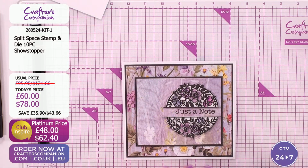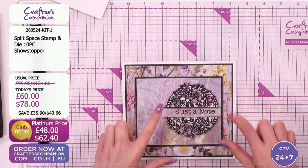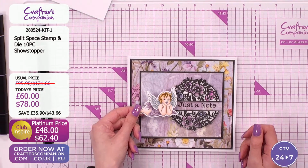Now, I've got that lovely design on the right-hand side there, but you know me, you know I'm always talking about balance. I'm looking at that and, let's be honest, it's pretty unbalanced with that card. We've got all the detail on that right-hand side. But this is where we bring in our gorgeous little cherub.